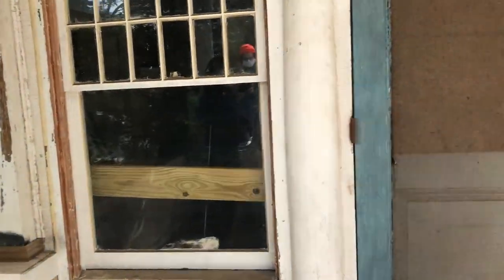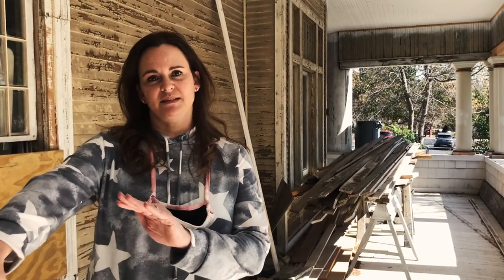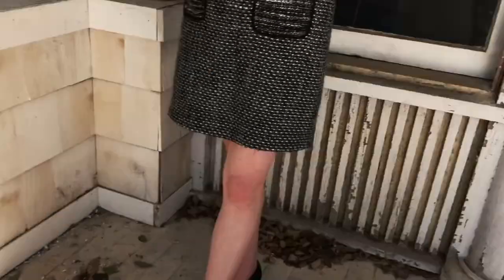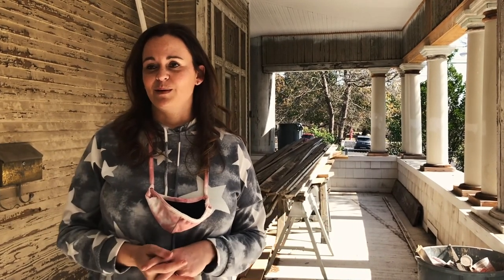Yes, in fact, we have a grant that will help us to host a workshop on how to restore the shingle siding, like you see down here. But it's not just on the porch. There are other sections of the siding on the Kelso House that have that shingle application. And so once it's safe to do so, we'll be welcoming people here to learn how to do that restoration as well.